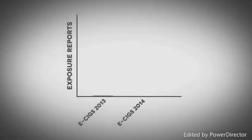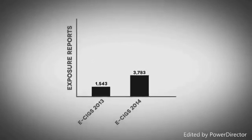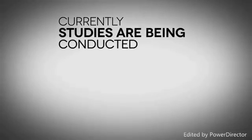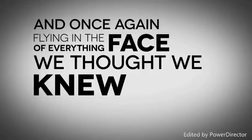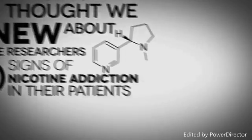Anti-vaping campaigns have often suggested that calls to poison control centers have increased significantly as of late due to nicotine's toxic nature, but they fail to tell you how incredibly small those numbers are compared to calls received about normal household items. Currently, studies are being conducted on the therapeutic effects of nicotine on neurological diseases like Parkinson's, the early stages of Alzheimer's, ADHD, and schizophrenia. And once again, flying in the face of everything we thought we knew about nicotine, these researchers have not reported signs of nicotine addiction in their patients, and results appear promising in the early stages.